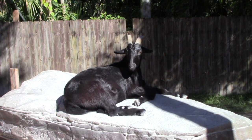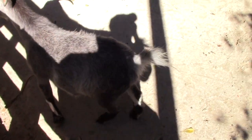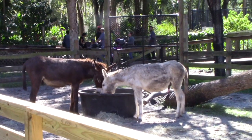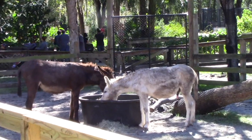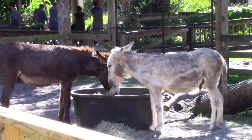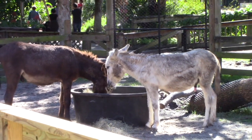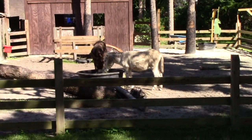We got some pygmy goats in here also. Yeah, this one here is Morton. And that is Dougie. And those two have a baby together named Gremlin. Got some donkeys. Now they are on a special diet, so they don't want anybody giving them food that they feed to the goats or llamas. A little better view of the two donkeys.